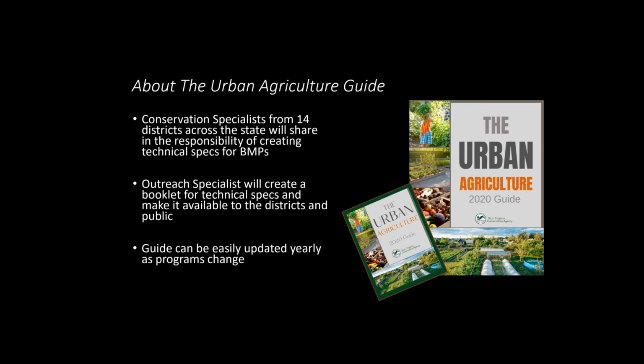So the 14 district conservation specialists that we have are creating the technical specs for all these BMPs, which, by the way, there's about, I think, 16 BMPs within urban agriculture itself. So we're creating spec sheets for all of those. We're giving those to our outreach specialist, and she's going to be able to take those and create the booklet with those technical aspects, the guide.